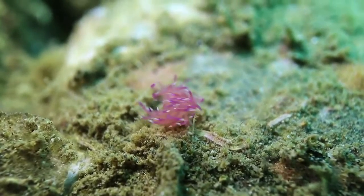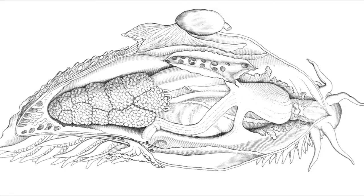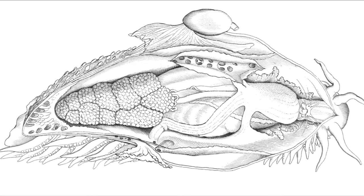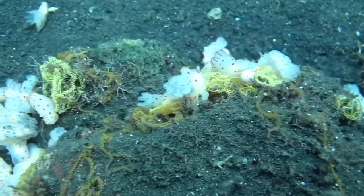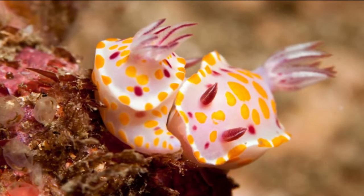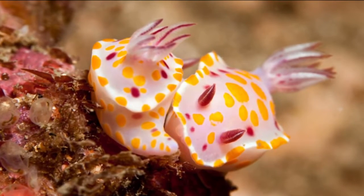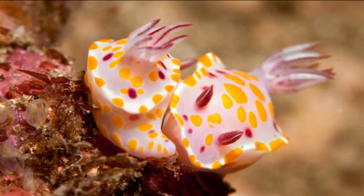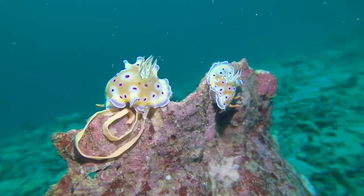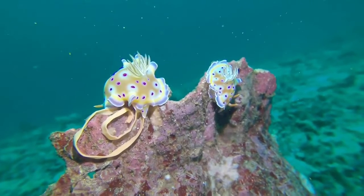Nudibranchs are simultaneous hermaphrodites. This means they have both male and female reproductive organs. They can mate with any other mature member of their species. The reproductive organs are on the right side of the body, so they must position themselves so that their right sides line up when mating. They lay spirally coiled egg ribbons on hard surfaces.